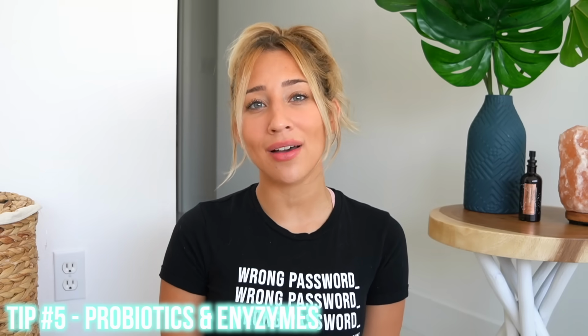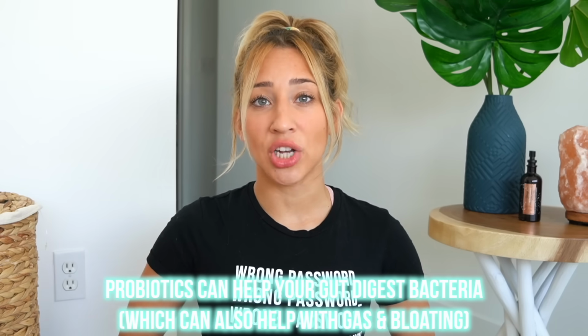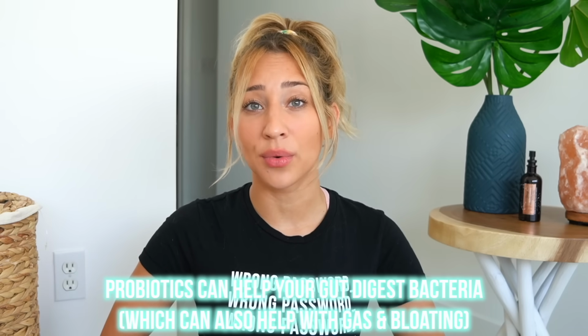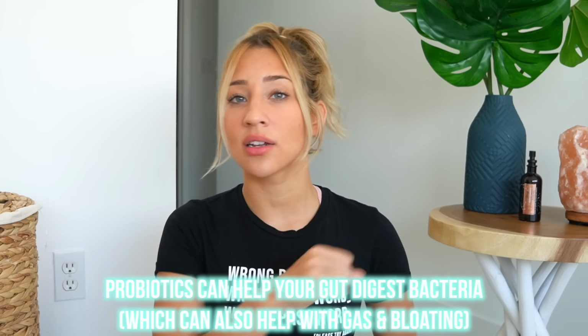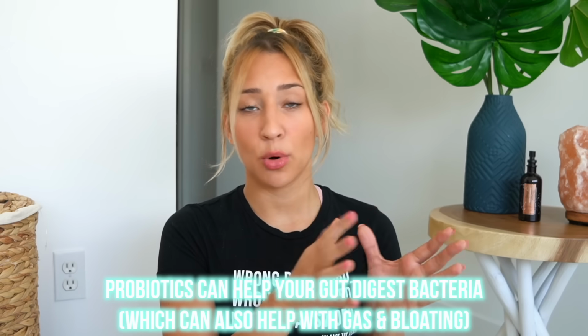And we've got our last tip, which is to use probiotics and enzymes. So probiotics I have been using for a long time. Enzymes, I just learned recently that this was a thing. And oh my god! So probiotics help your gut digest the bacteria, which can help a lot with gas and bloating. I take a probiotic and prebiotic every single morning. It is like a little gummy vitamin. It's probiotic, prebiotic together every single morning with my breakfast. That's what I do. I've been doing it forever.